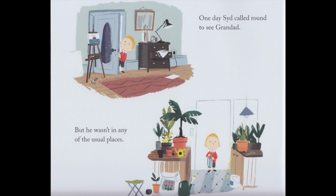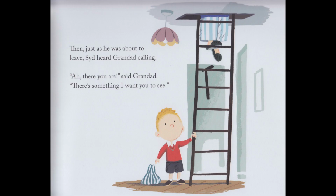One day, Sid called round to see Grandad, but he wasn't in any of the usual places. Then, just as he was about to leave, Sid heard Grandad calling. "Ah, there you are," said Grandad. "There's something I want you to see."